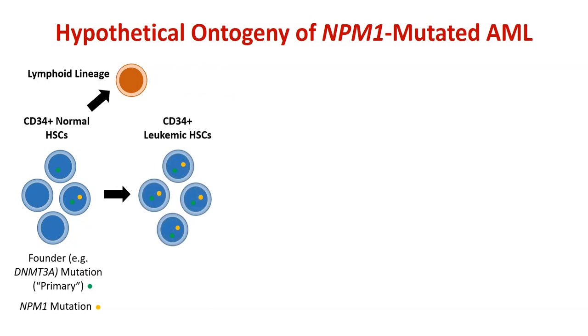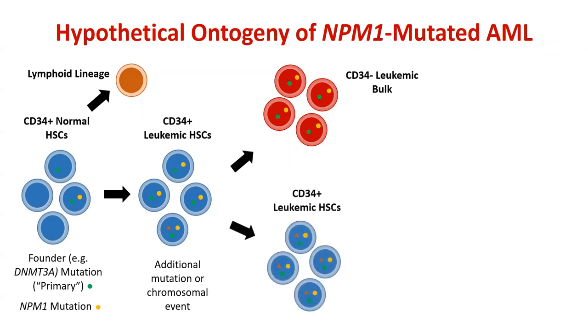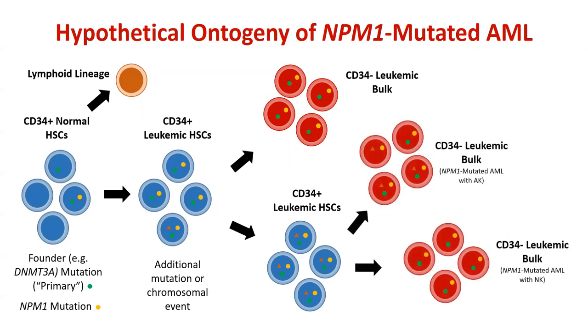This population of cells can expand and then can give rise to a CD34 negative leukemic bulk population that has both NPM1 and DNMT3A mutations. But probably more commonly, additional mutational events occur, rarely chromosomal events, because most NPM1 mutated diseases are normal karyotype diseases. But additional events most often occur, giving rise to a greater likelihood of leukemic proliferation. So as I mentioned, most NPM1 mutated acute myeloid leukemias have a normal karyotype, although occasionally abnormal karyotypic samples are found.